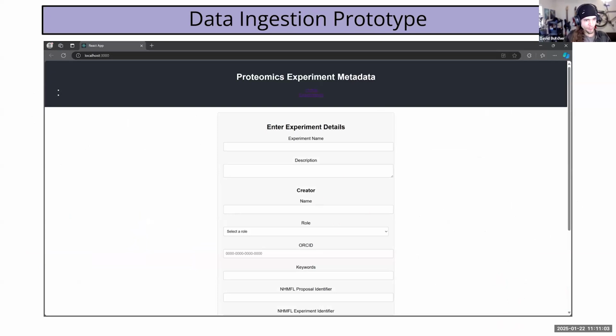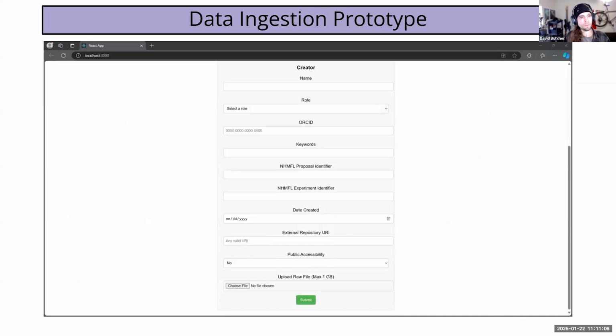This is just a very, very early prototype, but this is the kind of thing we're thinking about where it could be easy enough for users to actually put the data in that we'd actually be able to hold them to it and police it to some extent.